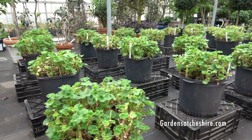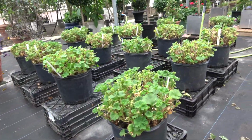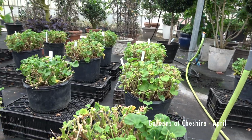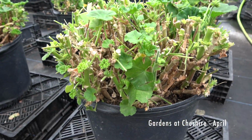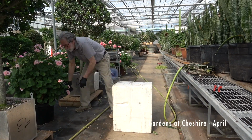Now, a very popular plant at the Gardens at Cheshire is that of geranium. And geraniums are very forgiving in that they don't mind being dried out occasionally, but they absolutely do benefit from a hard pruning. And these were pruned some time ago. This is a different crop, and you can see how they're already generating new growth in the month of April.